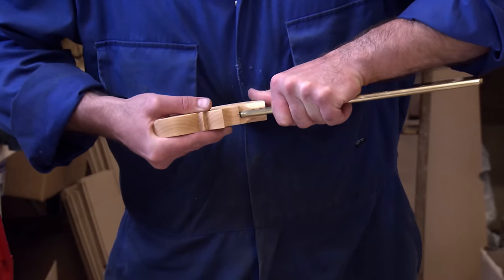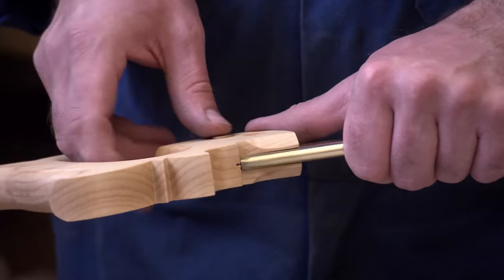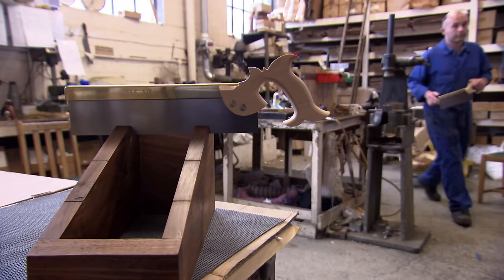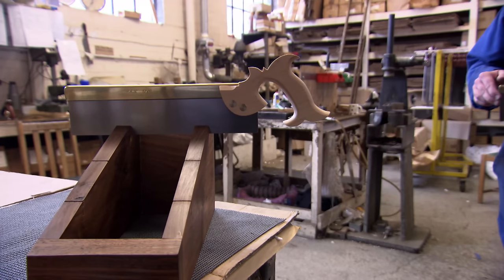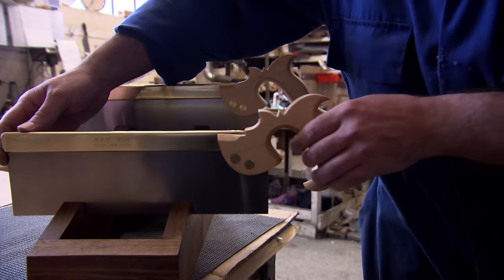Finally, Christian slots the heel of the blade into the handle and secures it using two brass screws. And whether you're a modern-day craftsman or an original Chippendale, the finished product is a sight for sore eyes.